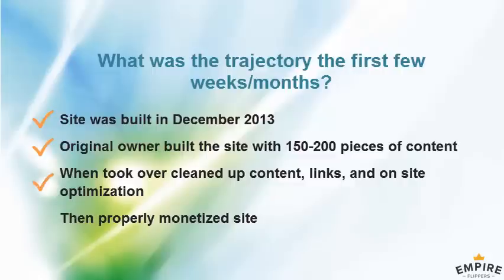When we took over, we jumped right into editing every single article, making sure all our on-site optimizations were on point, and then we went into monetizing the site. So your idea was to hold off on monetization until you purchased it, could clean up, brush up the content a bit. Did you add any content at that point? Exactly. The first step was we cleaned up the content.